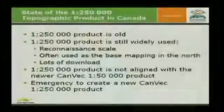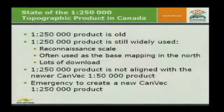Our 250K product, which we call the NTDB, is old. The mean file average year is about 30 years old. But it is still widely used. 250K is a reconnaissance scale used early in the early phase of a project. In the north, for people in the north, often it is their base mapping because the land is so vast. For them, a good, reliable, precise, up-to-date 250K would do the job.